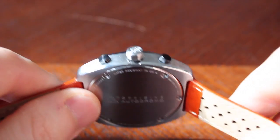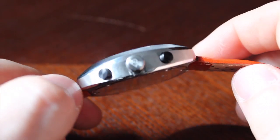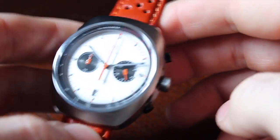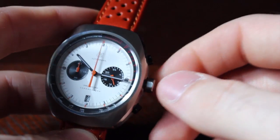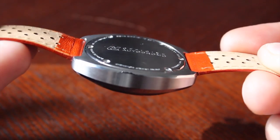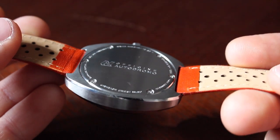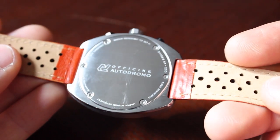In addition to the case shape reminiscent of vintage racing chronographs from Heuer and Omega, you have a couple of automotive references. One is the lug nut-shaped crown, and another is the way the case back is secured with screws. Another interesting thing about the case back is that it's curved so that it doesn't hug the wrist at all. Most case backs conform to the wrist, but that increases the contact area, and discomfort tends to be proportional to the amount of contact between the wrist and the watch.